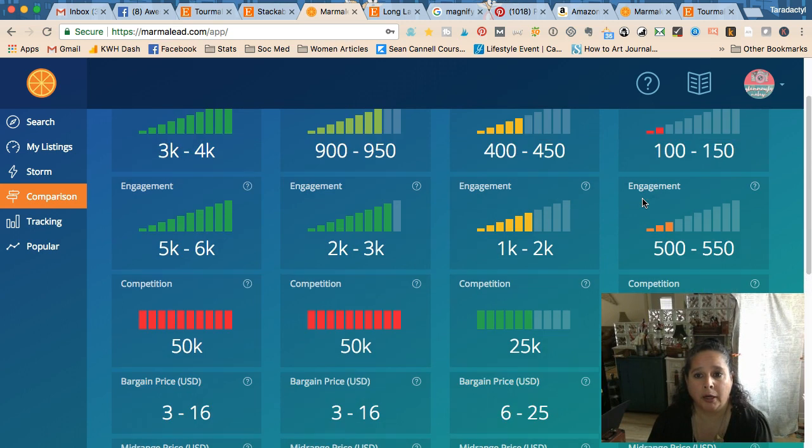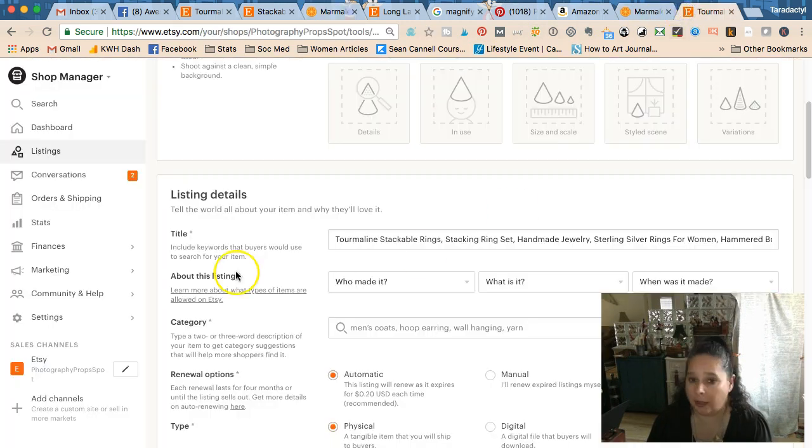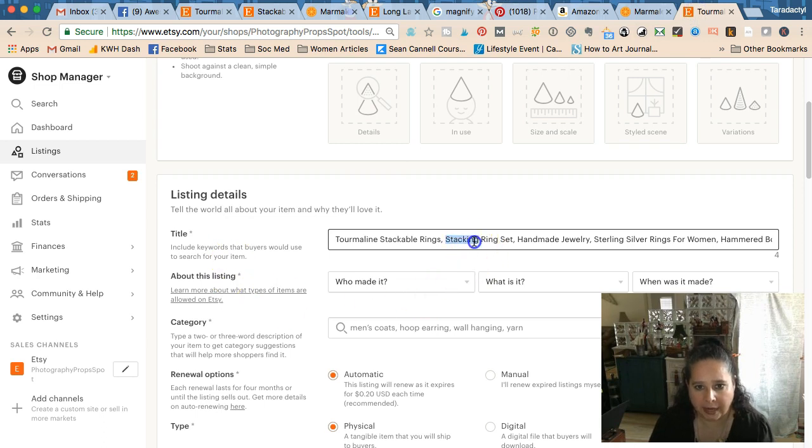Okay, so our stacking ring set. So then I would come up here. I'll leave my tags alone because it's not really hurting anything. But I would say, what was it? Stacking ring set is better. So we're going to say stacking ring set.